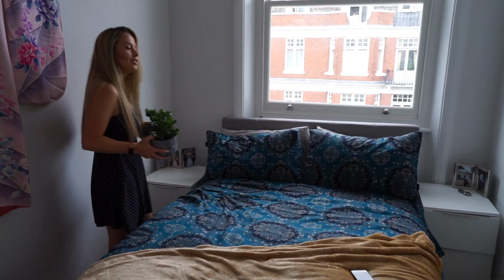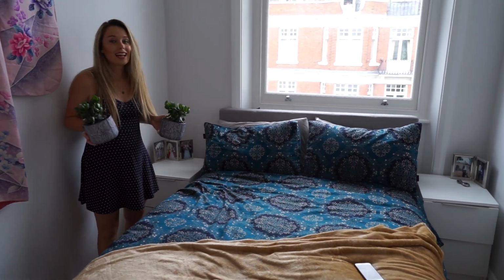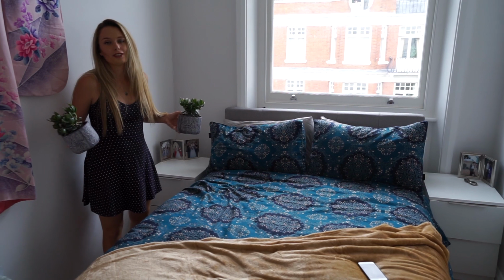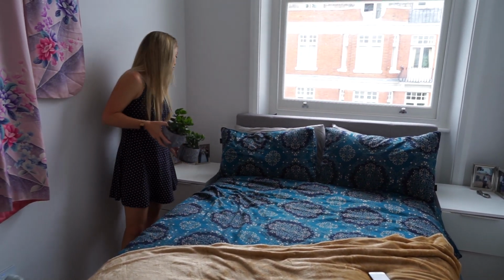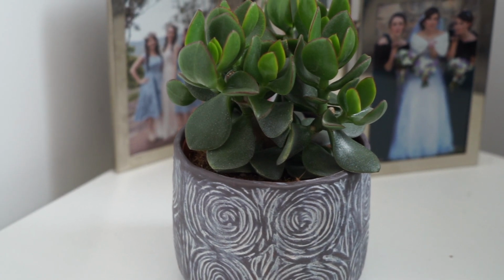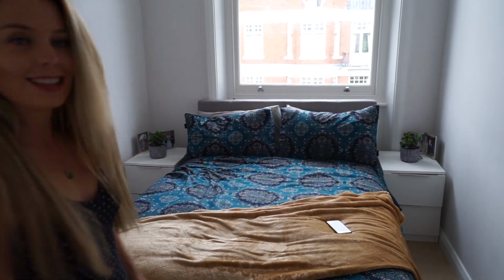As you can see, our bedside tables are very bare. And I don't want to buy a lamp because we're just not gonna use it, it's a waste of money. But plants are pretty, add life, and are cheaper. So we'll add one there, and we'll add one to Daniel's side. Ta-da! I think that looks way better.